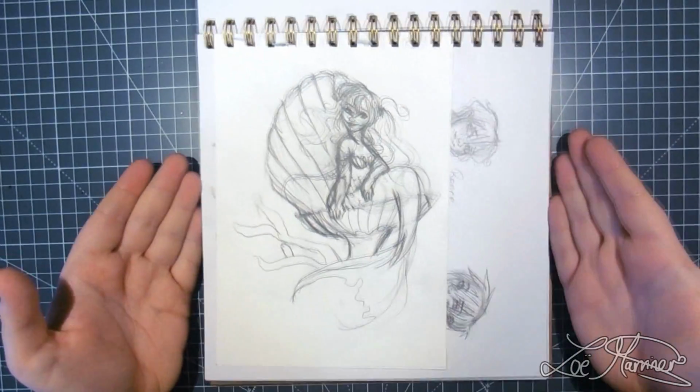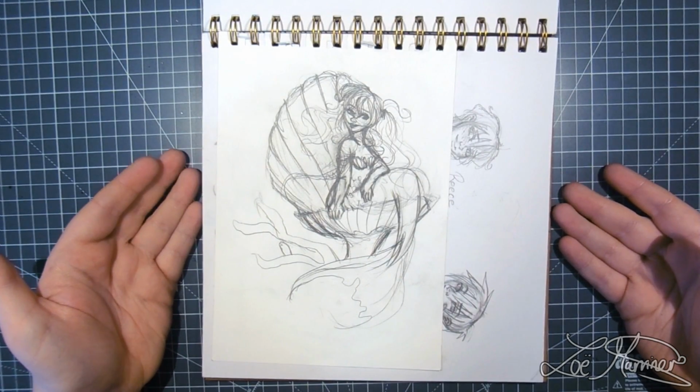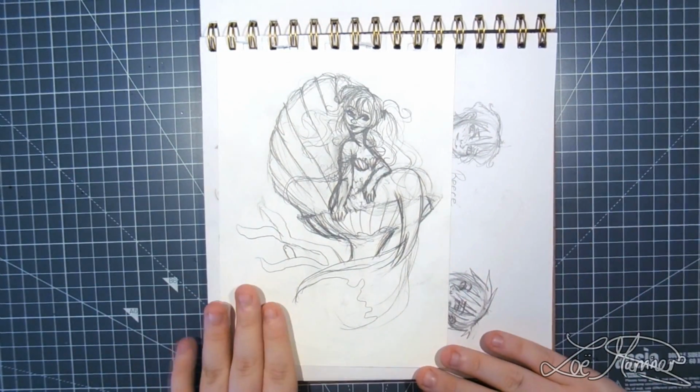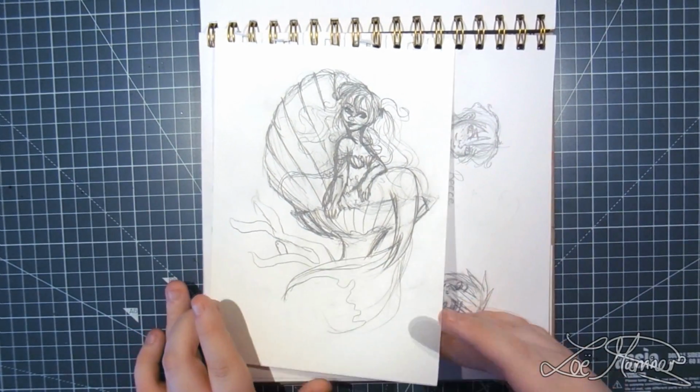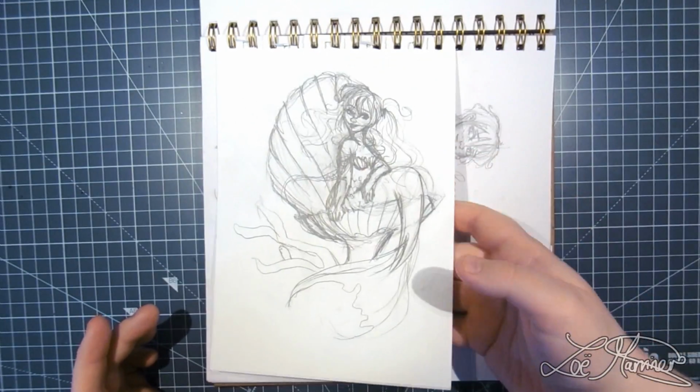So the next sketchbook is this one. So it's a square shaped one. This was actually a scrapbook from Wilkinson, or Wilko here in the UK. It was like £4 I think, and I did struggle with some of these, but this is actually a sketch that was placed in it. It's Mermaid Daphne.